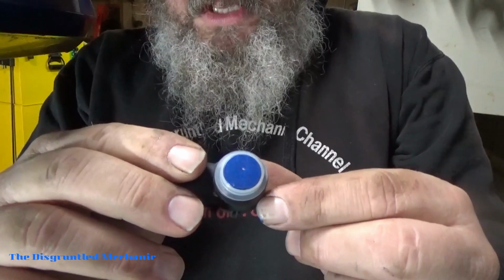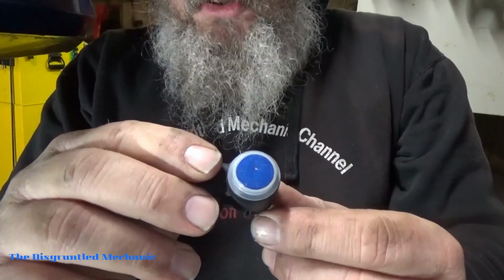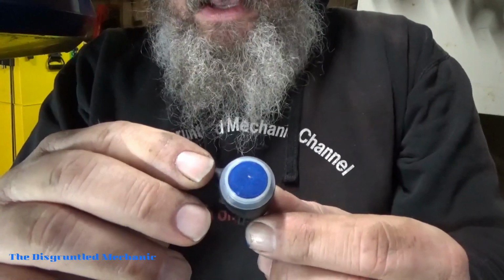But as I said, we'll get the new one in, get this buttoned up. I'm not sure if this needs programming. Service manual says it does, so we'll get the scan tool out and we'll try that after we get everything in.